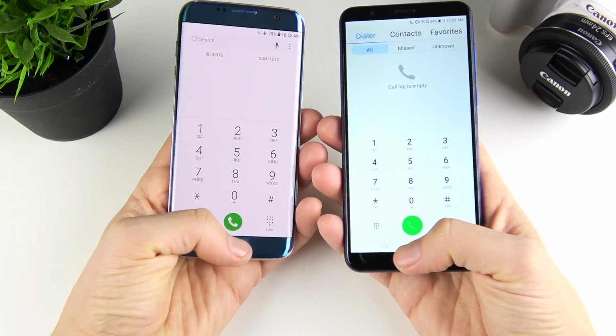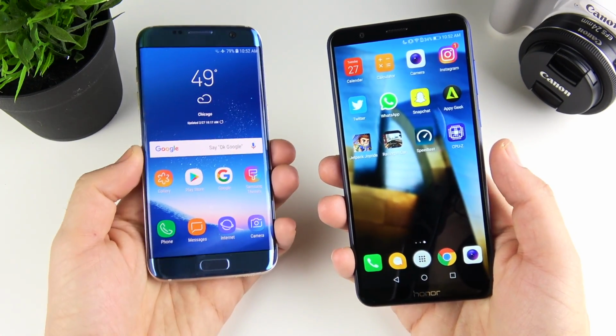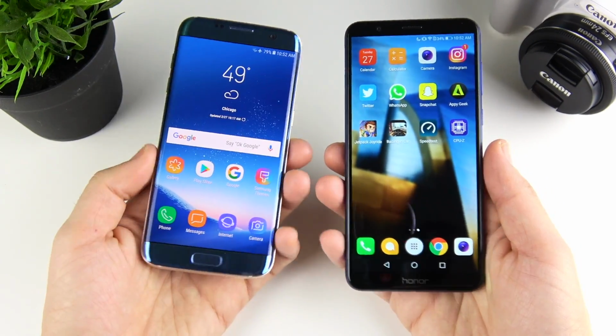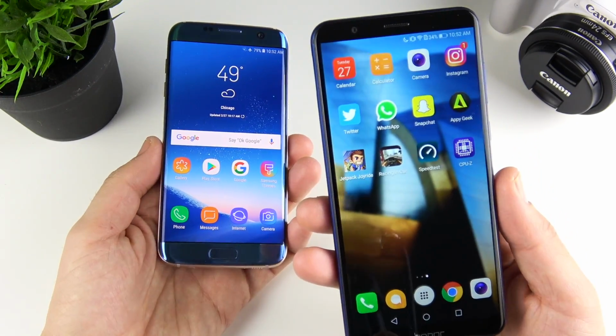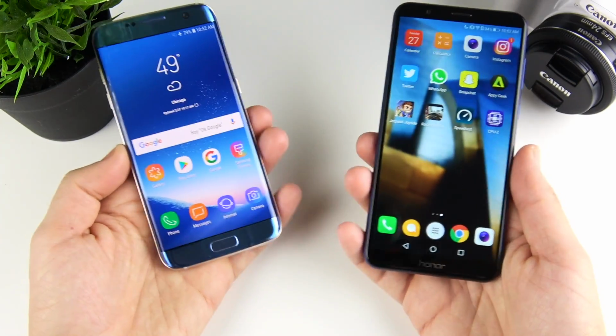But phone call quality I found to be a little bit more reliable on the Samsung on this one. But overall, still, they're both going to get the job done there. It's not too much better. I just found that I had lower signal when I was out and about on the Honor 7X than on this phone. That's why I mentioned that there.